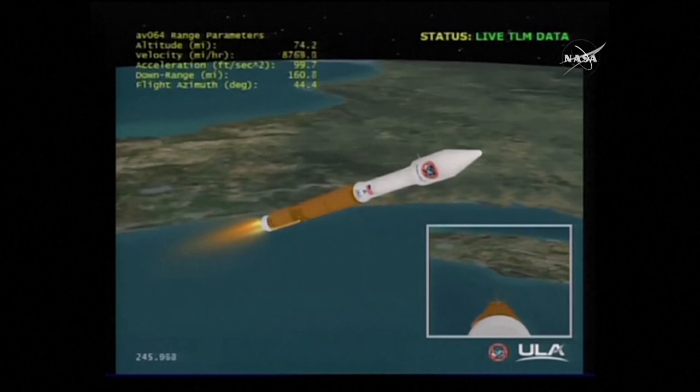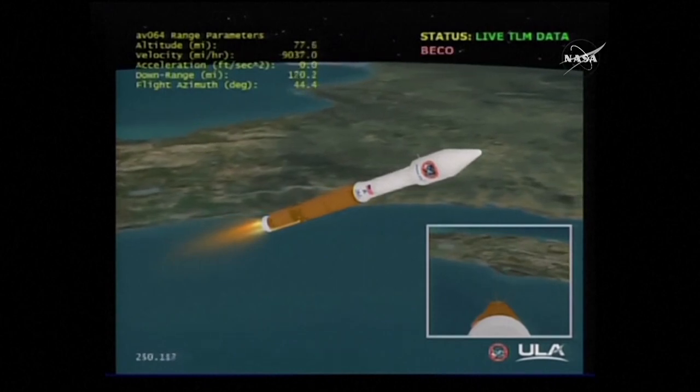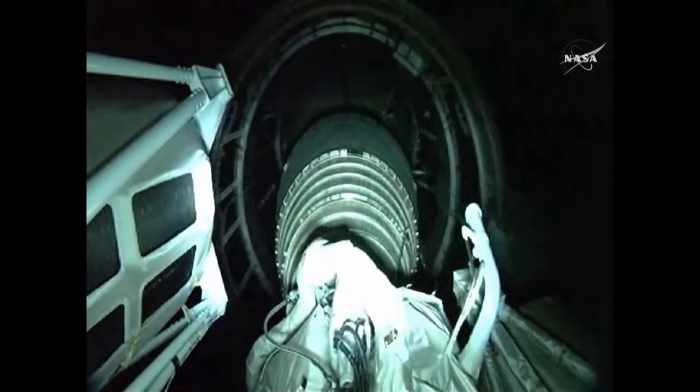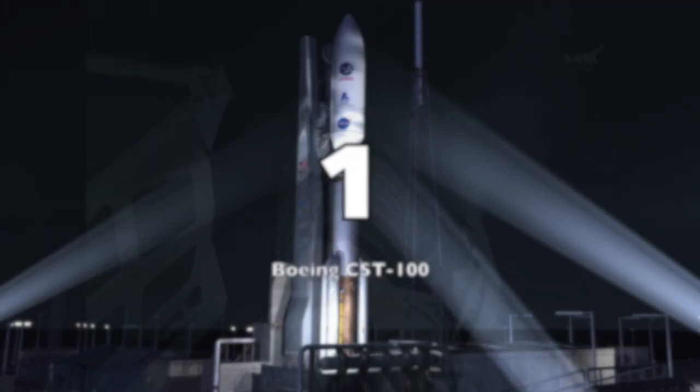Boost phase chill down is complete, and we have BECO. Engine shutdown looks good. We have stage separation.